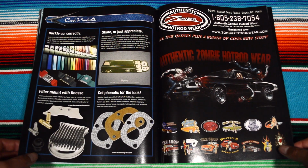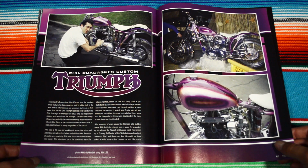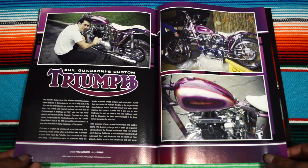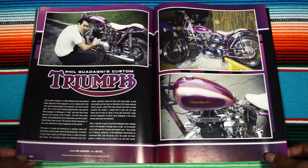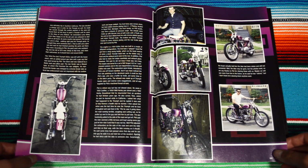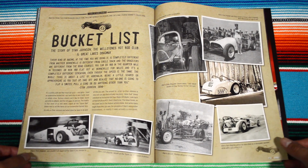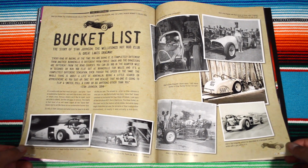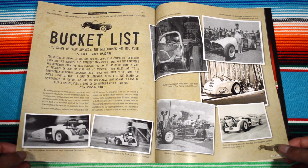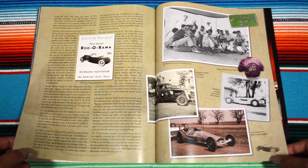Authentic zombie hot rod wear. Phil Guadagni's custom Triumph. Ooh, beautiful purple motorcycle, man. Amazing. Hell yeah, some more shots right here. The fool himself on his bike. Bucket list. The story of Stan Johnson, the Mellow Tones Hot Rod Club and Great Lakes Dragway. Blast into the past. Rodorama.